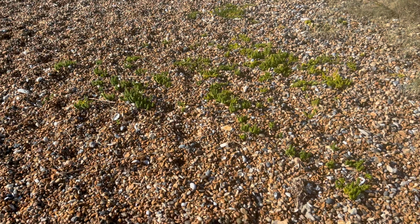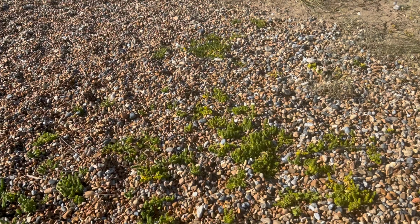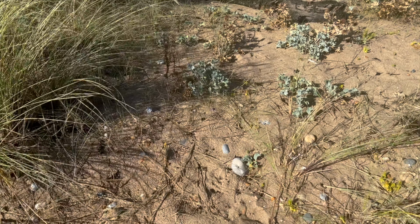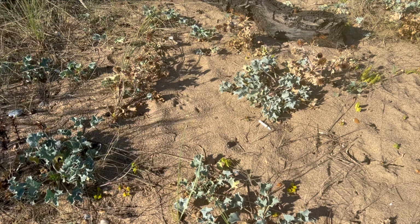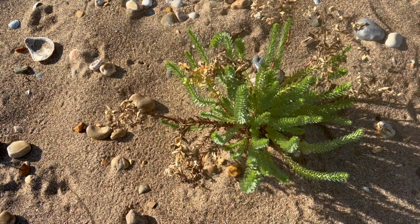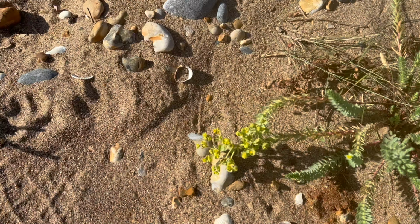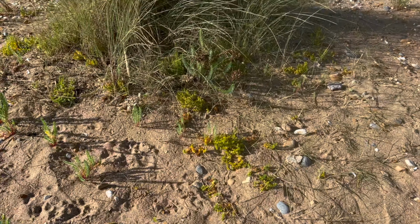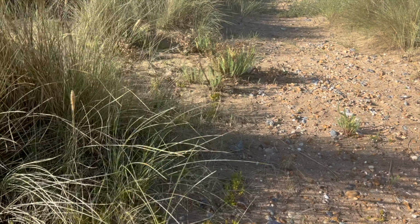And these are the first plants on land, and then we get to the sea holly, which is relatively an early coloniser. So this is sea spurge. You can see spurge-like flower heads. Don't think that'll grow on a green roof unless it's by the sea. There's quite a lot of it actually.